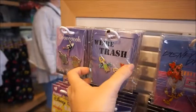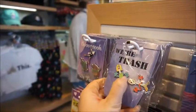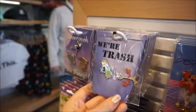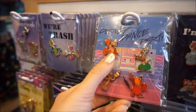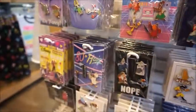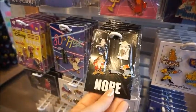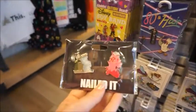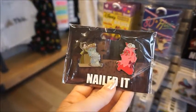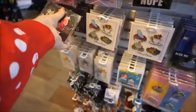Oh my gosh, Abel, look. We're trash, and it's like a couple. It's a Forky girl and a Forky boy. I still love this one because I have Sebastian and you don't see him very often. This is the one, hun, I wanted to get you, the Nopes. It's like a stocking stuffer because I thought it was cute. Look at the nailed it. Oh my gosh, with the cake. And the dress. That's so funny.